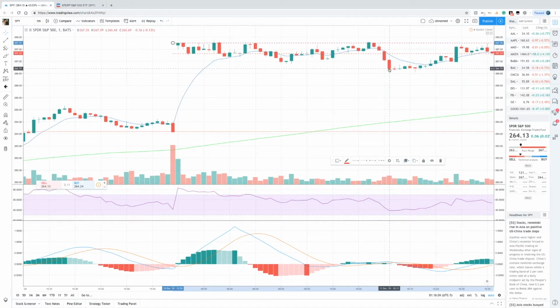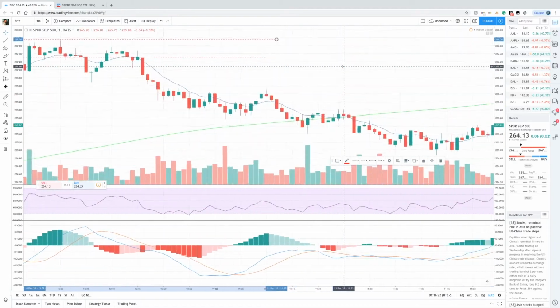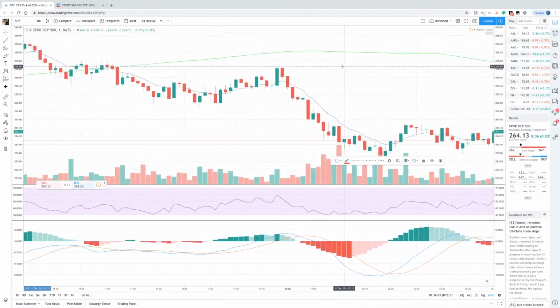Boom, boom, boom, all the way down here. So you have to trust the process. If confirmation happens, it may not continue going down right away, but because it broke that key support, eventually it will. And as you can see, it did. And over the course of the day, it just went straight down.